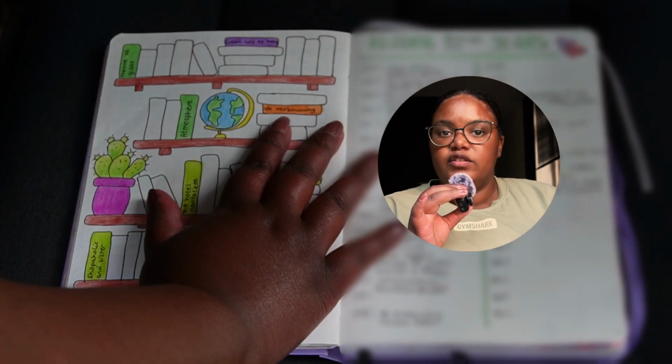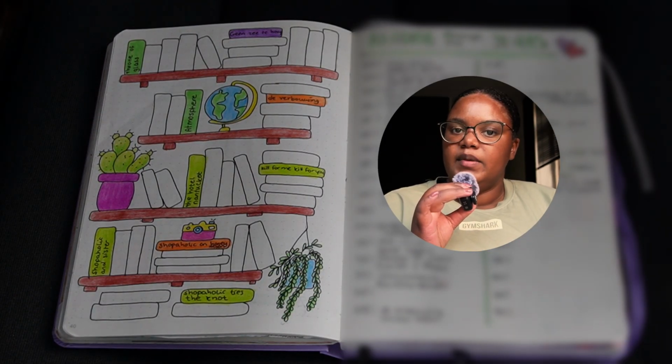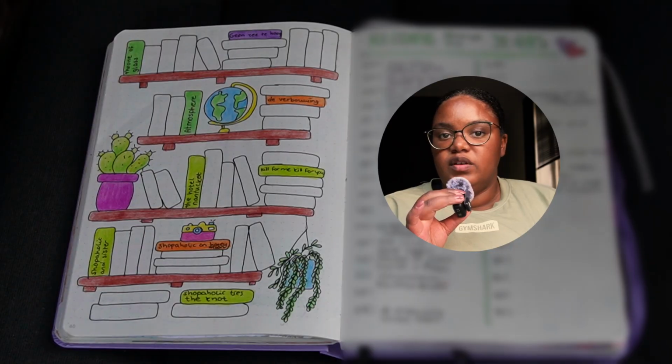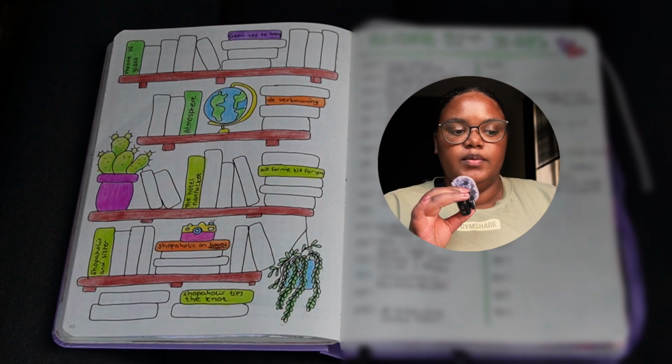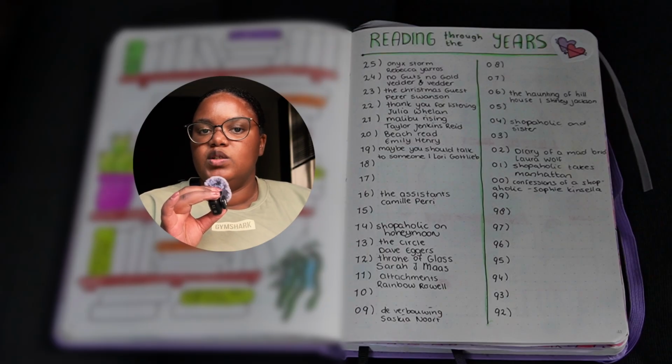Then I have another shelf page where I fill in the books that I read and I color them in based on the rating that I give them. I tried to make this page as fun as possible again with the shelves, the plant, the globe, stuff like that. And next to it, I have made a new challenge where I try to read a book out of every single year between 1992 and 2025.